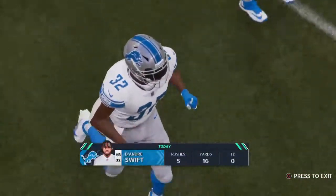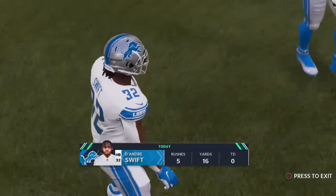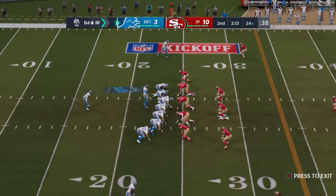DeAndre Swift heading back out with his Detroit teammates. They've given him some touches. They haven't had a lot of success on the ground. Do you maybe keep going to that well, or do you mix it up more?